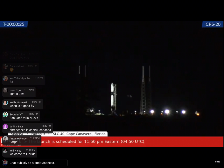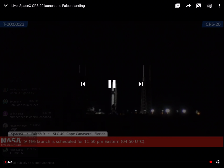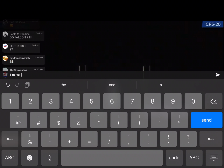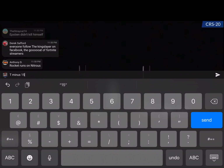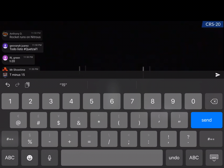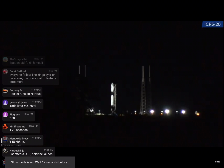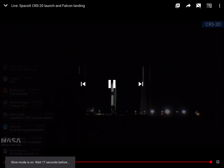We are just under 30 seconds away from liftoff. 25 seconds. Did you switch it to auto or manual, Doss? Did you switch it? And we should be good with that? Okay, cool.